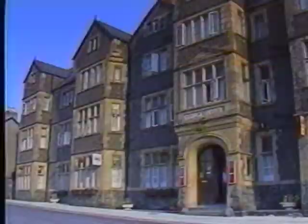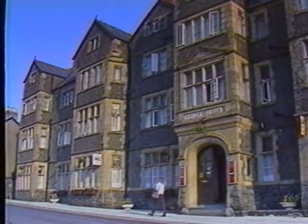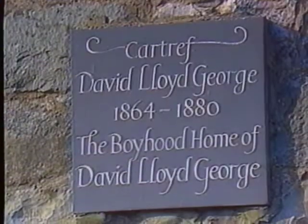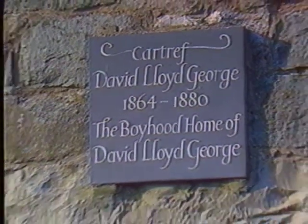Criccieth is a typical Welsh seaside resort. It offers fine hotels, as well as rail and road links that make it the best place from which to tour the Llŷn Peninsula. Two miles northeast of Criccieth is the small village of Llanystumdwy.